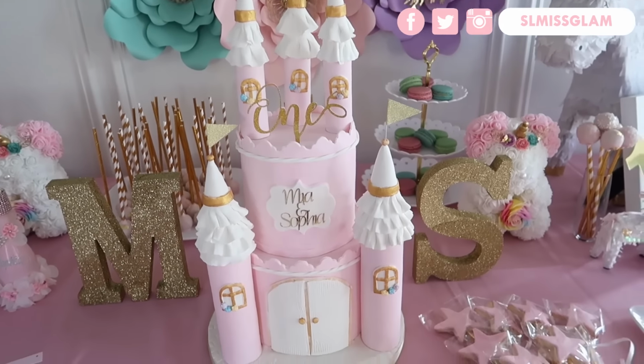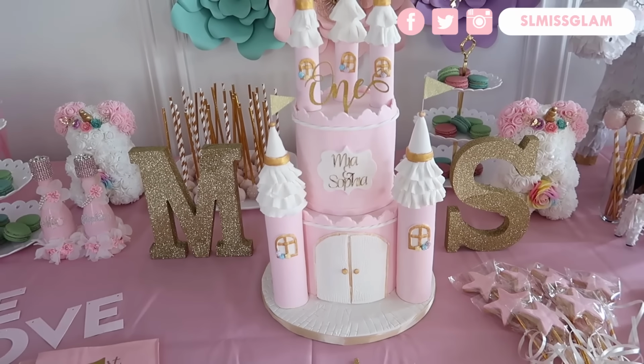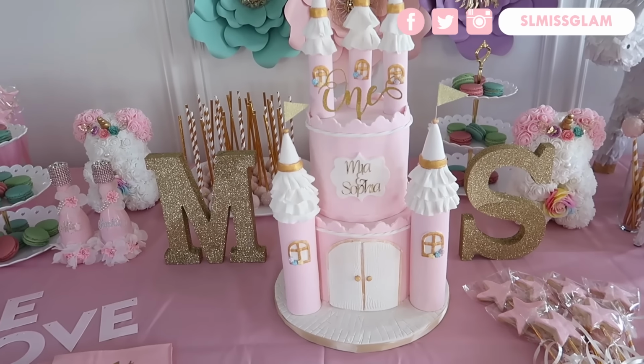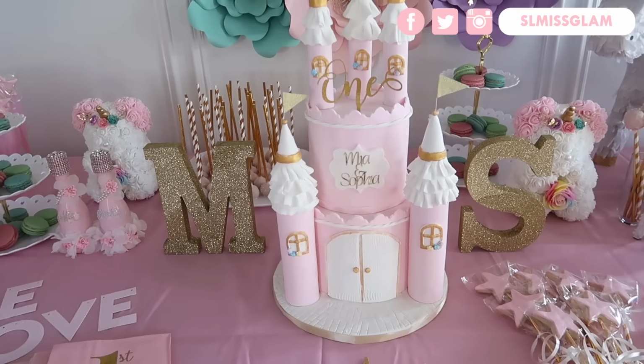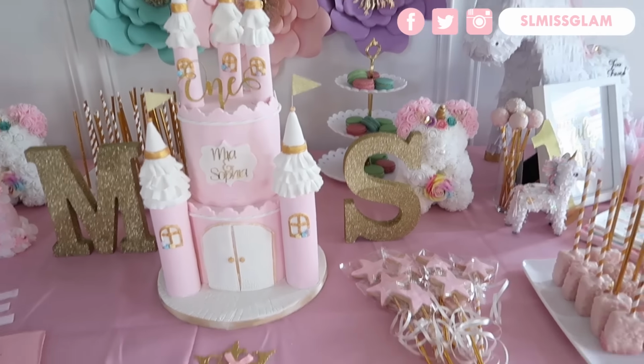Right here, I had a lot of questions actually when I posted the little gold glitter letters. So these are actually from the party store and they're very glittery. So they're only going to be on the table. Be careful because they come off really easily, the glitter. So I just got M and S. So I thought that looked really cute.